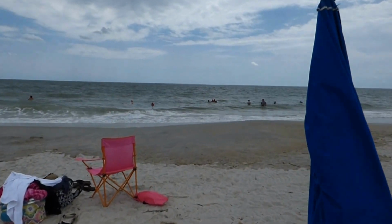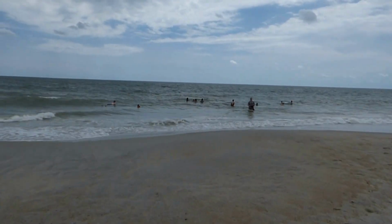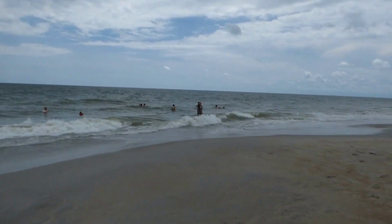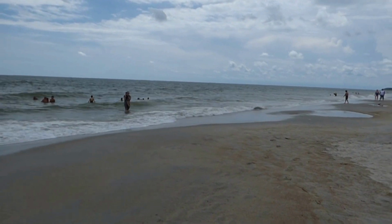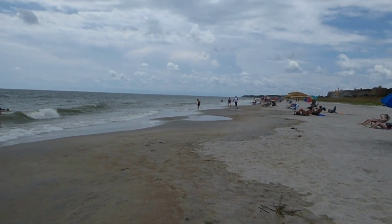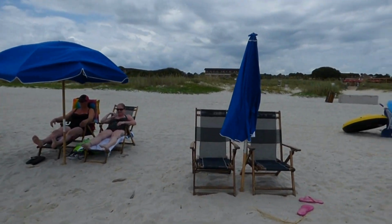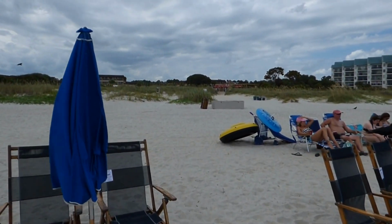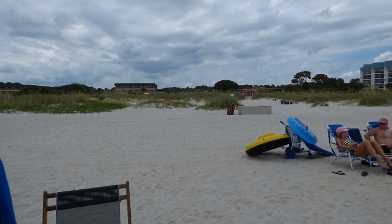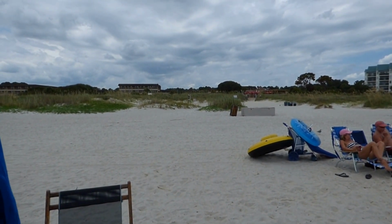Here's our beach. Just across the Sea Oats, there's our Hilton Head Island Beach and Tennis Resort. Building B just to the center left there.